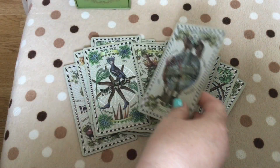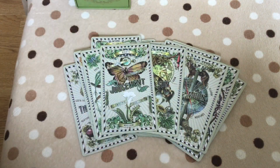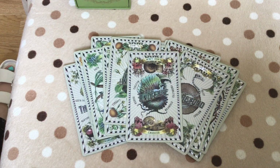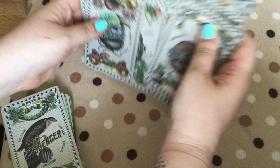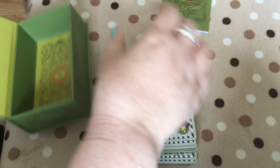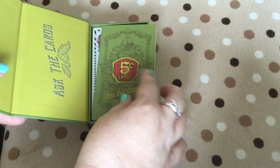And I know there are other editions of this in different colours and things like that, but I still love it though. Just looking at it again, I'm thinking, oh yeah, let's get you back out and work with you again. So that is the 5 cent tarot, which does come in with different backs, different edges and colours, and I don't know what edition they're on now. This was the first edition, so it's got first edition there. It was a Kickstarter, but I'm pretty sure that the person does have an Etsy shop. So that is the 5 cent tarot, so that's another one.